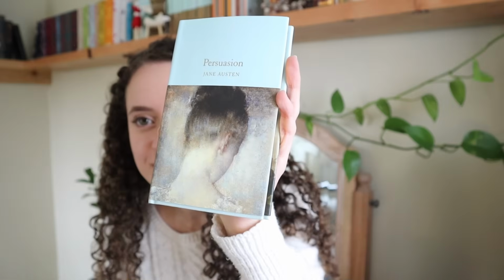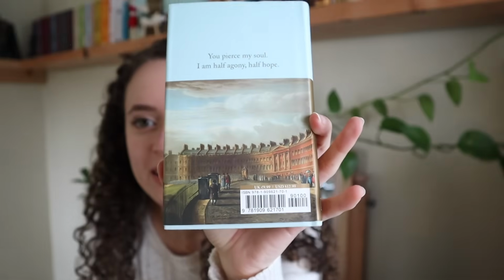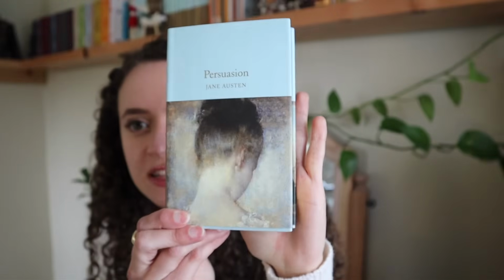But I think this one might be my favorite, and that is Persuasion by Jane Austen. I love these books. I have loved them for years. They are some of my favorite editions of books absolutely ever, and I just love this cover of Persuasion. Persuasion is not my favorite Jane Austen, but this painting I think is just so beautiful. And then on the back there is this painting, but I really just love it for this one. I remember finding this edition and being just so taken by it.